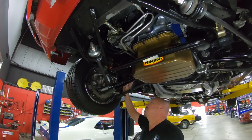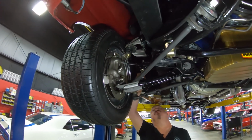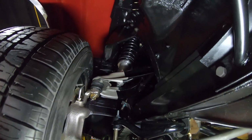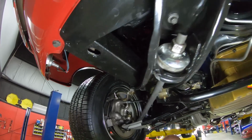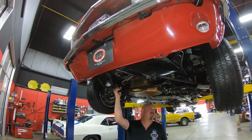All cleaned up. Looks like new ball joints, top and bottom. It does have coilovers holding it up though, so it has been upgraded in the front suspension. And look how nice and clean everything is up here. Everything's all painted up. You're definitely going to want to invest in some mirrors so you can show off the bottom side of this car. There is a sway bar up here.